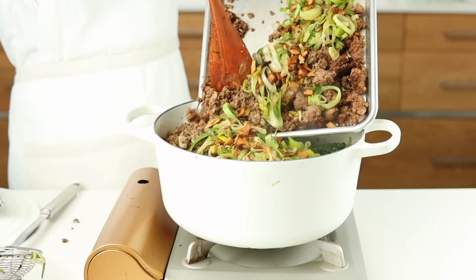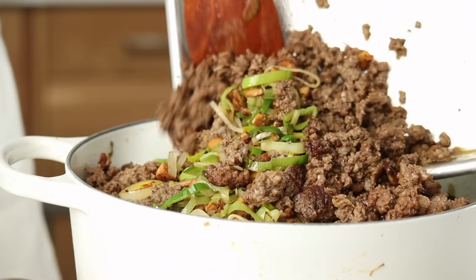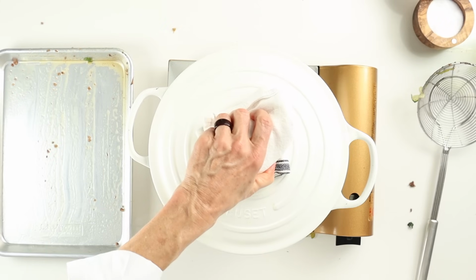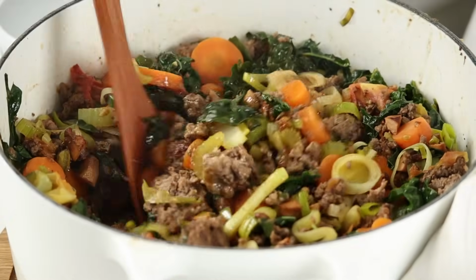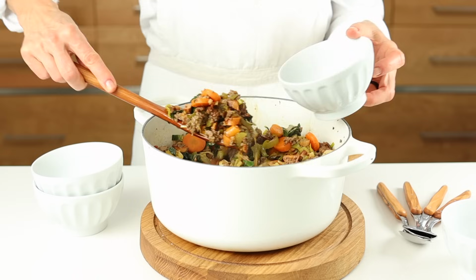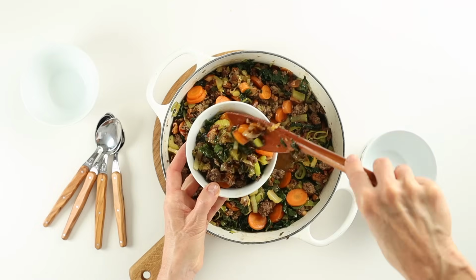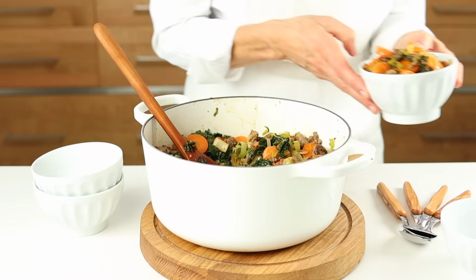The final step is simply combining all your ingredients back into the single pot. Keep warm with the lid on until ready to serve. A hearty beef stew ready in just 20 minutes, all made with just one pot. Packed with powerful nutrients for a crowd, or batch cooking for lots of leftovers. Enjoy.